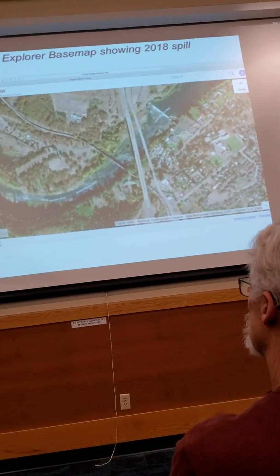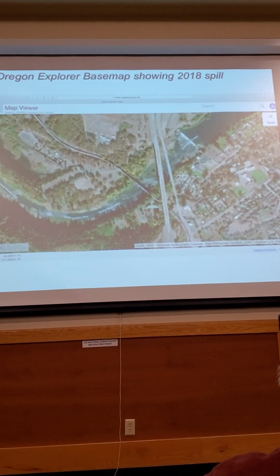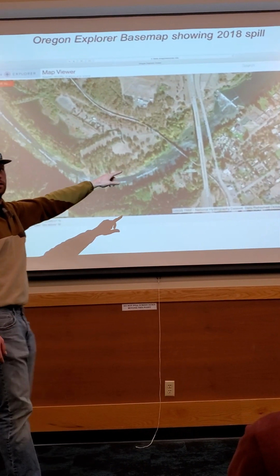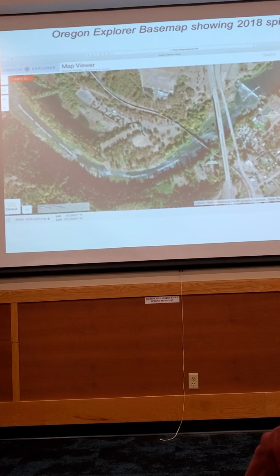They started pumping water out of the area. It didn't really work, from my understanding. So they went ahead and just started pouring concrete. You can see the plume of sediment coming through of the green concrete. So they just dumped lots of concrete into the river.